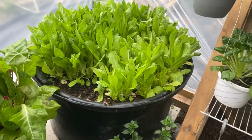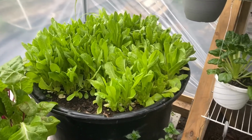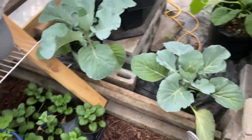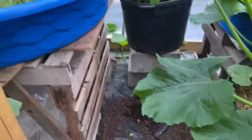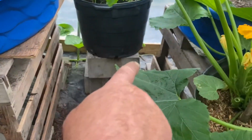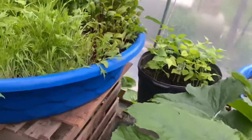The little gem. It's a type of romaine. Seems like it holds up pretty good in the heat. Got some cabbages. The Georgia Rosta is running. Like I say, you can see it right there, and it's starting to go over there. It won't be long that it's going to be all the way down there. But that's one I'm going to have to pollinate too.